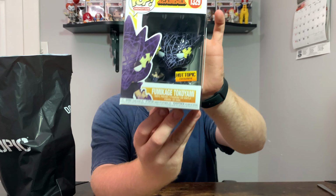And last but not least, I've actually got a couple of Funko Pops here that I just purchased this past weekend. And funny enough, they are both anime Funko Pops, so let me pull out the first one right here. We've got a brand new Hot Topic exclusive Tokoyami from My Hero Academia. This is actually my first Tokoyami Funko Pop in my collection, and if I have to admit, I really do enjoy this Funko Pop sculpt.